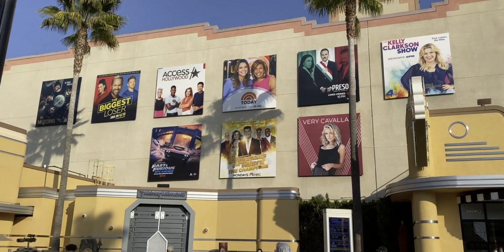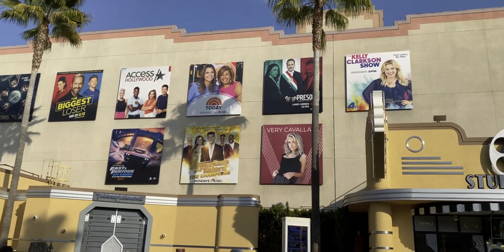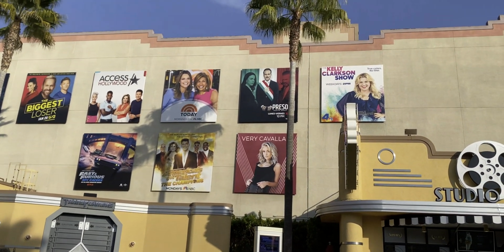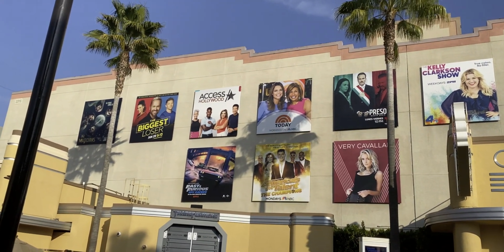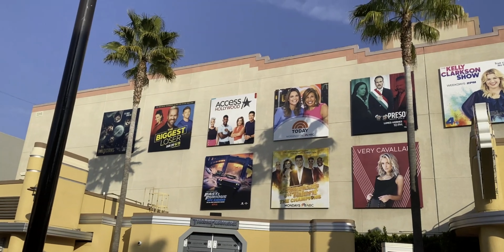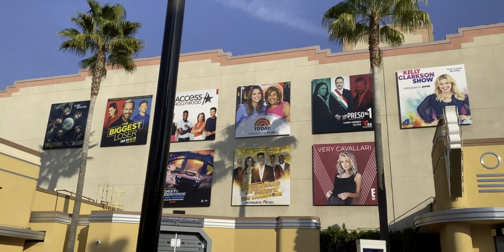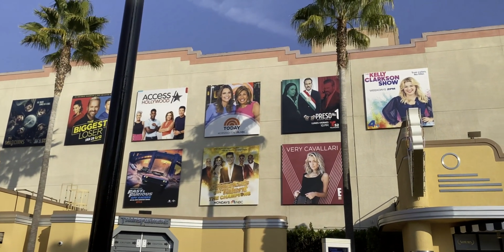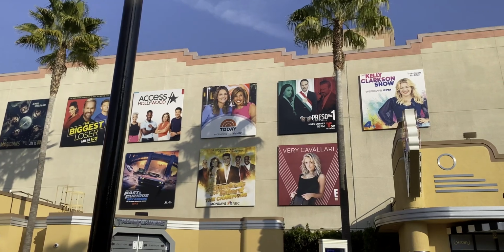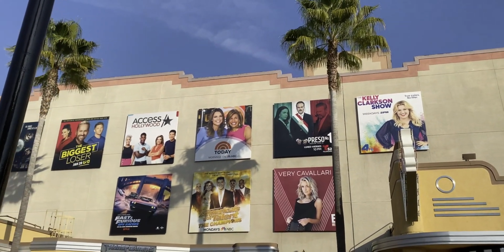At the wall behind where Megatron's going to be coming out, there's a lot of new advertisements. The Kelly Clarkson show has been there for a little while, but now we have one for the Netflix show, Fast and Furious Spy Racers. The Magicians is at the top left, which is going to be on Sci-Fi. It looks like they're really trying to showcase all of the NBC content that isn't just NBC. It's also all of the Universal channel.